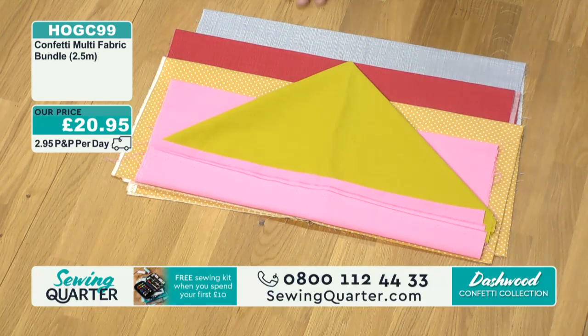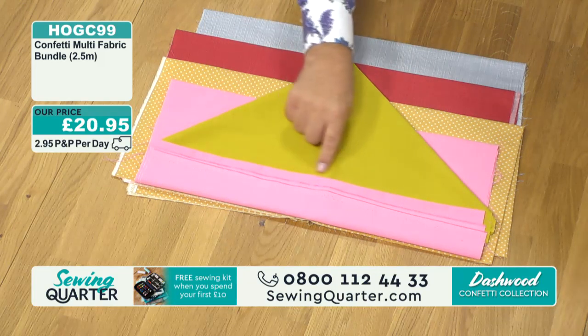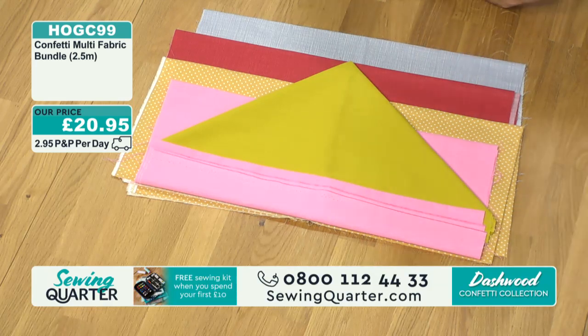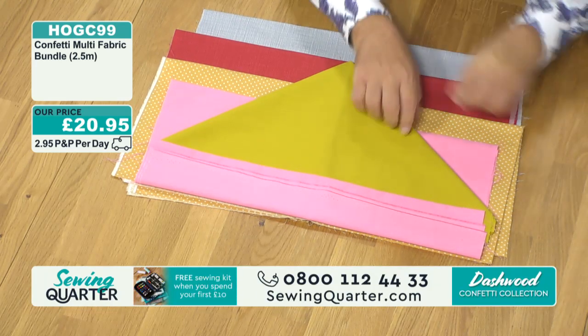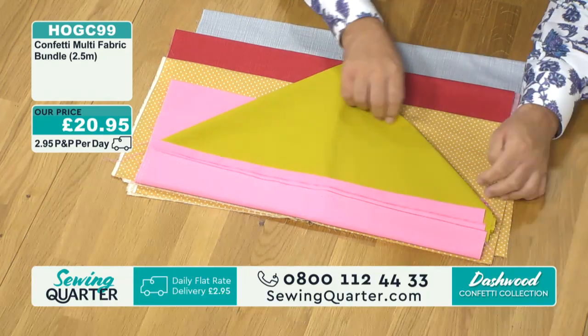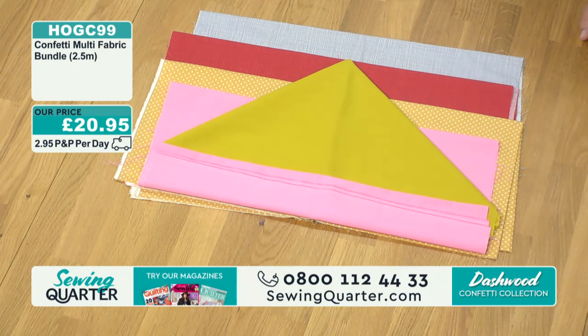You see, if I had time, I'd embroider some little camels. Have you never seen a sandstorm? Actually, let me just... Oh, no, that's definitely got to be there. So, it's the Confetti multi-fabric bundle, 2.5 metres. You get heron grey in the linear texture. You get true red in the linear texture. You get candy floss and you get ochre in the spectrum solids. And you get sand.